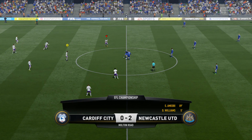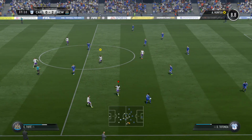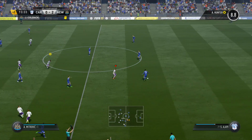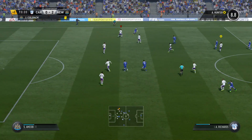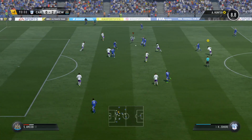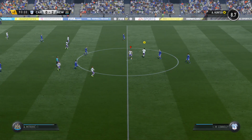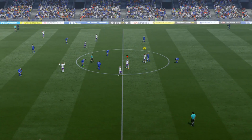Restarting at 2-0. Newcastle United goal. It's O'Sullivan. Sammy, and the added time will amount to 3 minutes at least. Into the attacking third. Now James. Here the challenge is a good one. And there is the final whistle, and it's a win for Newcastle United.